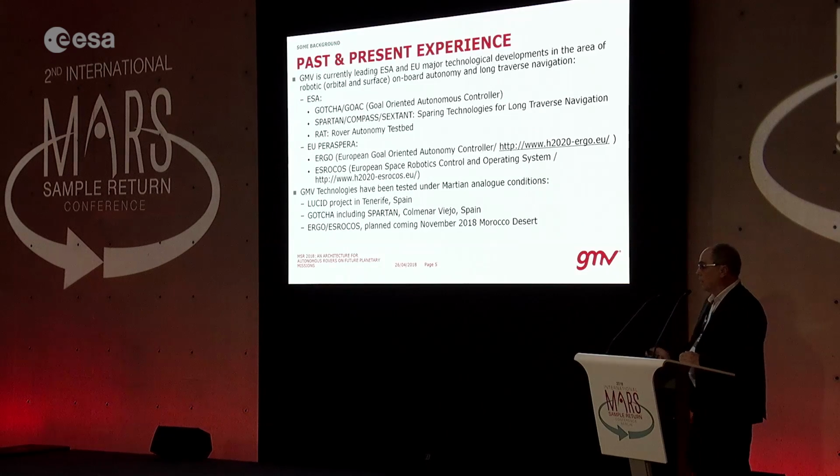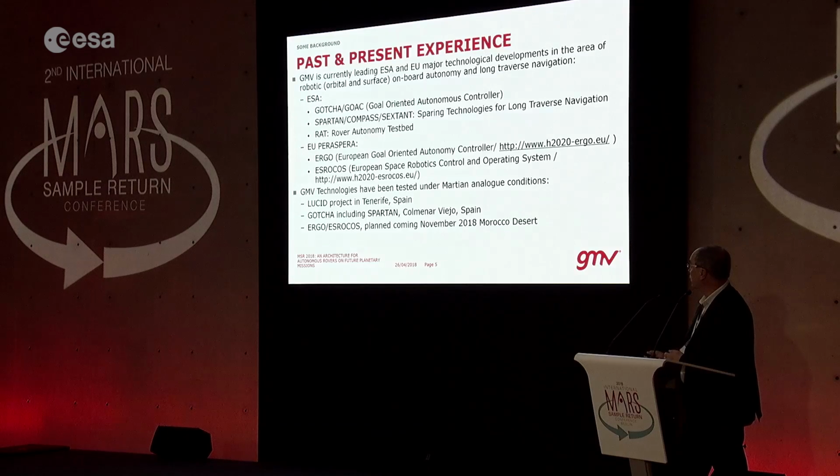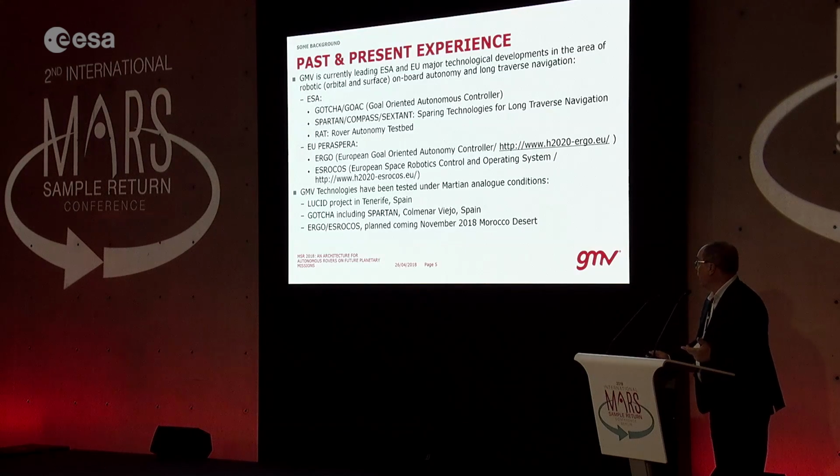So during the last years, we have been working with ESA and with the European Union in different projects related to autonomy and also to visual navigation, mainly GOCHA and GOAC, oriented to the consecution of a goal-oriented autonomous controller, and Spartan, Compass, and Sextant regarding long traverse navigation. Also the RAT, in which we built a platform to be used at the testbed. And right now we are working in 2 different European projects, ERGO and SROCOS.